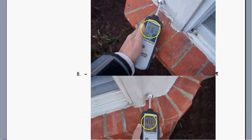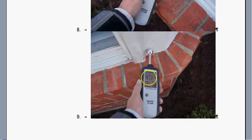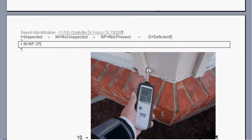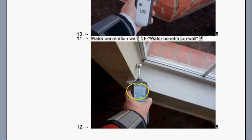I checked the woodwork around the house. This is where I found it bad. On the rear elevation it was fine. It's just the front elevation that I found this issue. Then I went inside and I found water penetration on the walls inside the actual house itself. Now this is, in my opinion, caused by poor caulking on the outside. Probably on the upper floor, water's getting in, running down and getting into the walls around the windows on the ground floor.